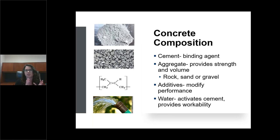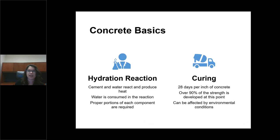You need water for the cement reaction to happen, but then you also need water to make it so that the product is workable. For those of you that don't know, cement is considered a hydration reaction. That means that the cement and water react, they produce heat. Water is consumed as part of that reaction, and it's really important that you use the right amount of water to cement, right? When you compare that water to cement ratio, it is critical that it's the appropriate ratio.